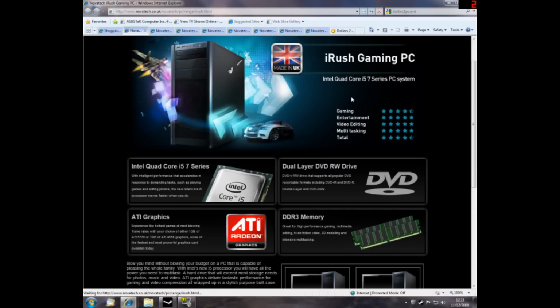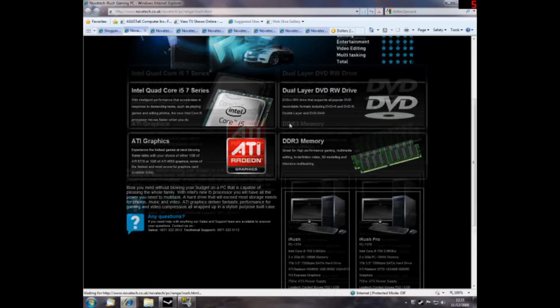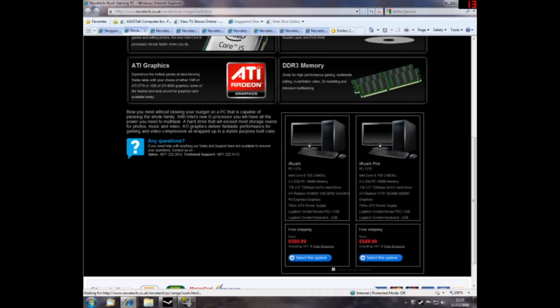Now this is the lowest one they do. It's the iRush gaming PC, and if you're really on a tight budget, look at the one that's £569 including VAT. It comes with an i5 processor, the same one that I was putting into that system. 2 times 2 gig equals 4 gig total of memory, a 1 terabyte hard drive. It's got an ATI 4650 graphics card, which isn't that great, but it's pretty good, and it's got a strong power supply in there, and it comes with a keyboard and mouse.